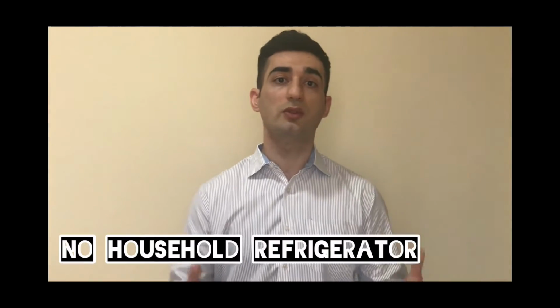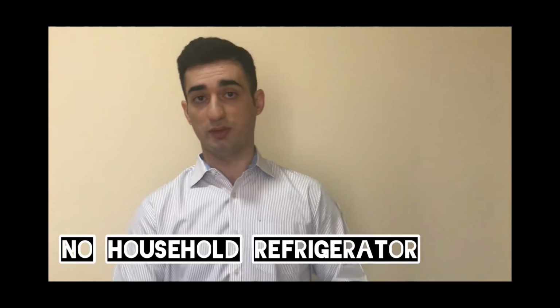Number six, do not store your wines in a household refrigerator. We are all aware that household refrigerators go well below 4 degrees Celsius in order to keep perishable foods in good condition. But that condition might bring a lack of moisture, and it leads to the drying out of the cork. And again, we know what happens when cork dries out. So if you're planning to store your wine in a household refrigerator for the long term, you better avoid it.